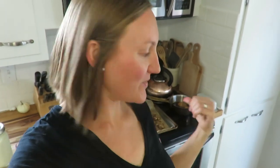I made some banana cookies as well. Got some dried grasses and hydrangeas and other things to decorate with in my house, and that'll all be in my fall tour, which you'll have seen hopefully.